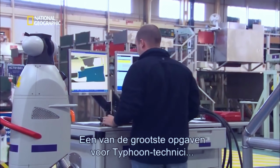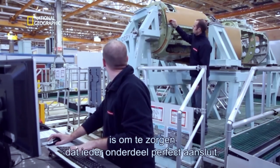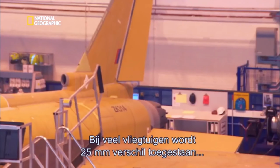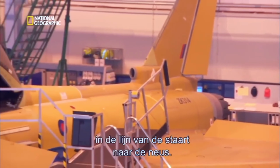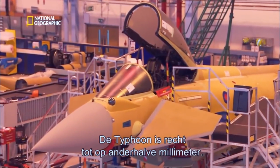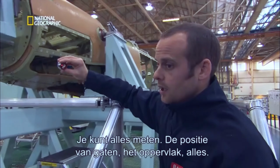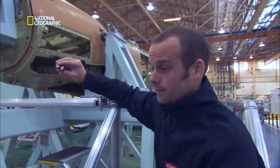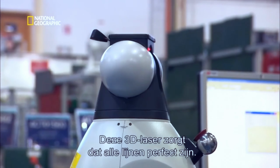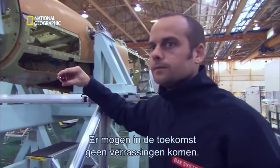One of the biggest challenges for the Typhoon's engineers is making sure every part of this model lines up perfectly, no matter where it's made. Many aircraft are allowed a 25mm lateral difference along the line from the tail to the nose. The Typhoon is accurate to within 1.5mm. We can measure anything. We can measure hull positions, surfaces of the aircraft, anything really. This 3D laser makes sure the Typhoon's parts are perfectly aligned. There can be no surprises further down the line.